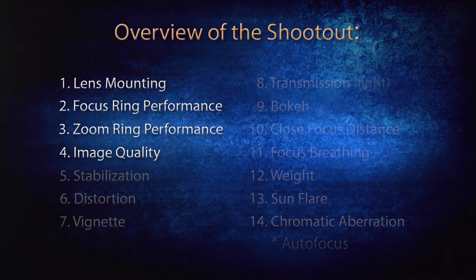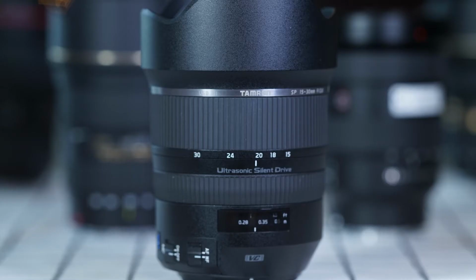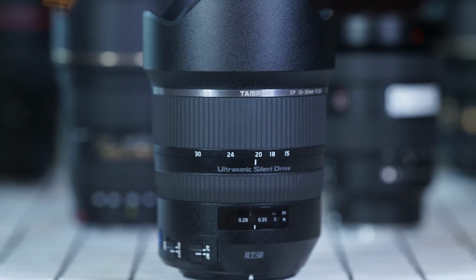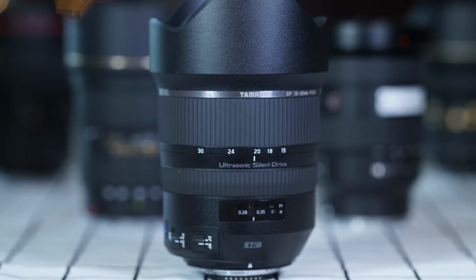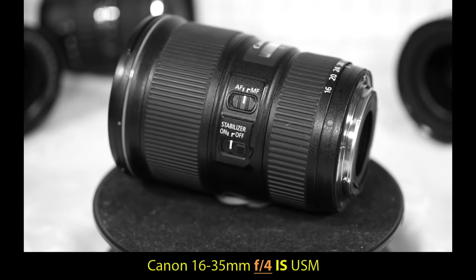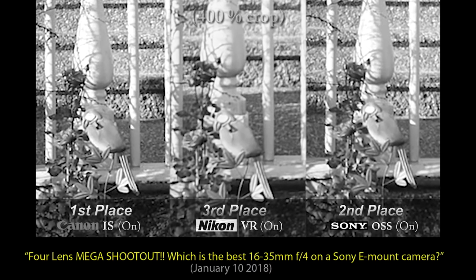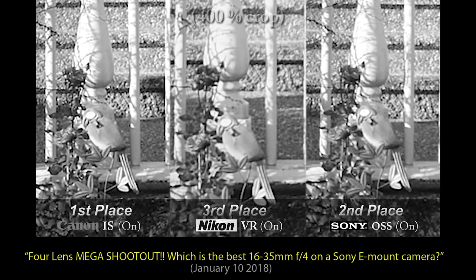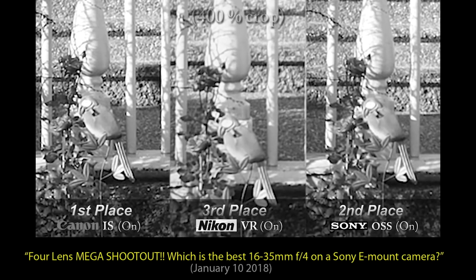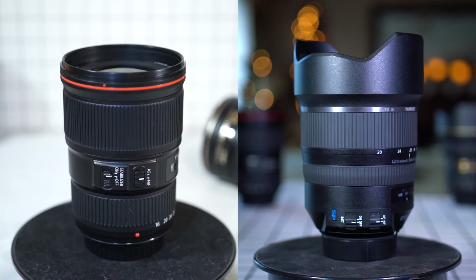Now it is time to move on to the image stabilization test, but there were two minor problems. The first was a significant one. The Tamron is the only lens in this shootout that has the optical stabilization feature, but I still want to compare it to something. So what I'm going to do is compare it to the Canon EF 16-35mm f4 IS lens that won the stabilization test in my f4 ultra-wide zoom shootout video. The Canon f4 ultra-wide was quite stable, and so it sets a high standard. So now let's see if the Tamron can beat it.